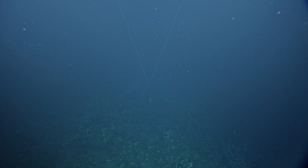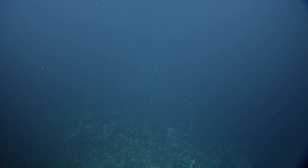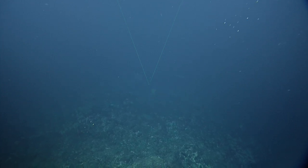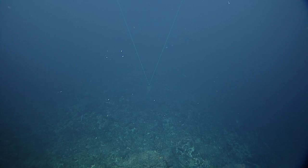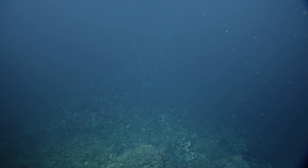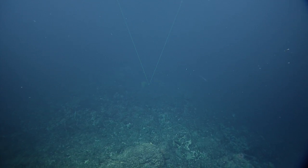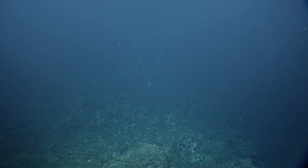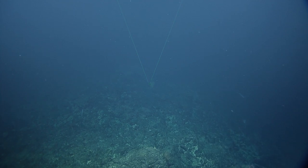A viewer says it's a spongy rockfish. There we go. Now there's a fish.